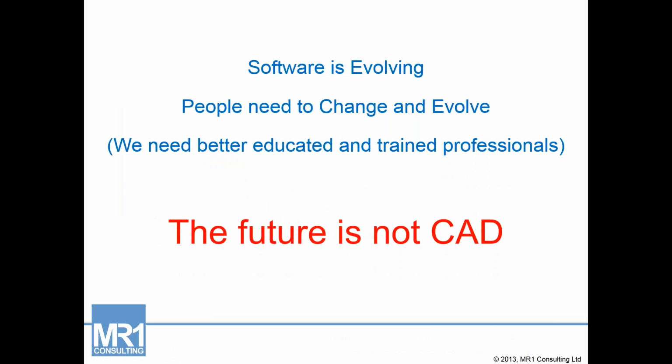What I'm trying to get at here is the future is not CAD. The future is about something else. It's about the generation of better quality information, with everybody understanding their responsibilities to make sure that the information is the best that we can possibly get to give the best outturn of any given project with reduced risk and capability. Happier people, happier workforce, happier clients, etc. But it's not about drawing and it's not about visualization. They are there, they have their place, but that is not the main thrust.